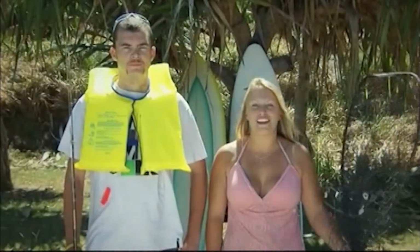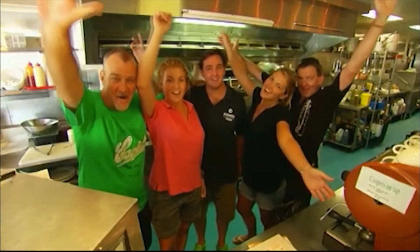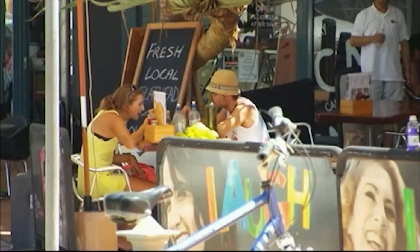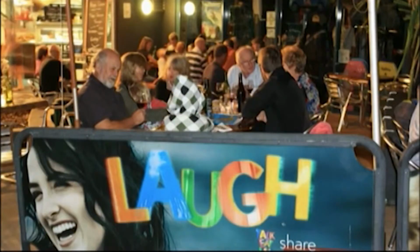We came to Stradbroke Island for the fish and chips. Damn right. So, come to Point Lookout at Stradbroke Island for fish and chips at Fisher's.